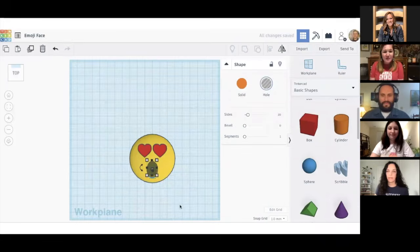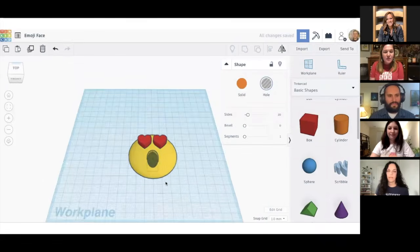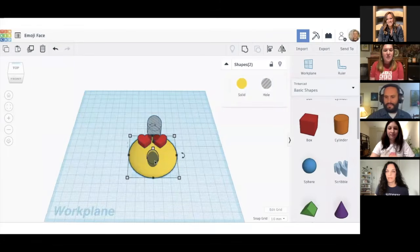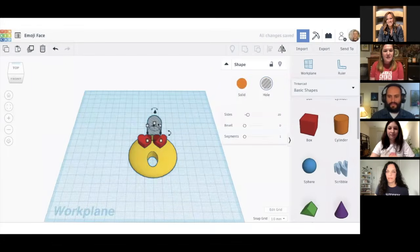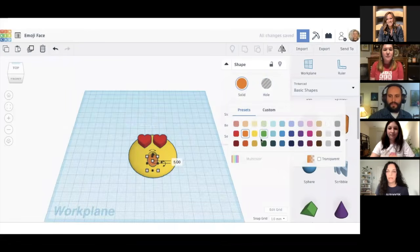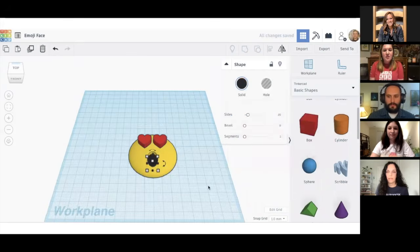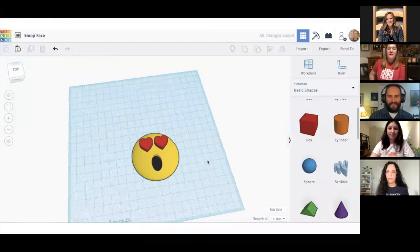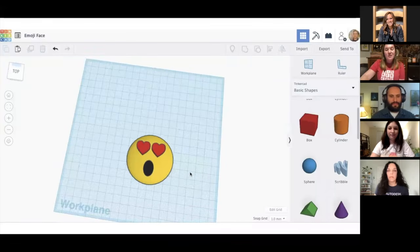Mika made for us. So next, where he turns it into a hole. And then he just duplicated it. So he did just Command D to duplicate it. And the reason why he's making it a hole and then combining it together as a group and grouping it is to give a little bit of three-dimensionality to the emoji, which is super cool. And then he's going to turn the color again, make it solid. And then there you go. So this is just a fun, quick starter activity that you could do with your students.